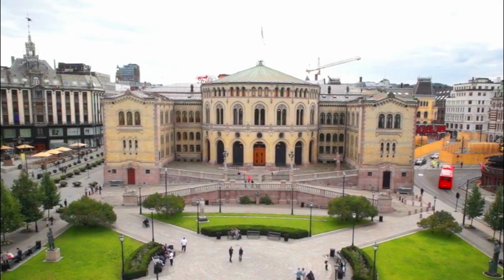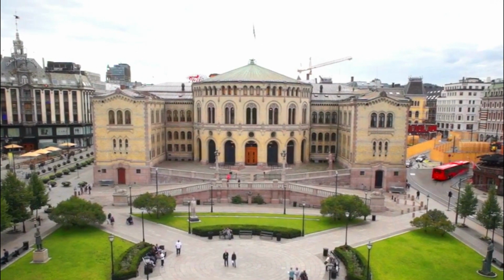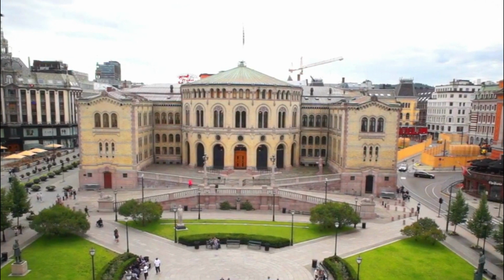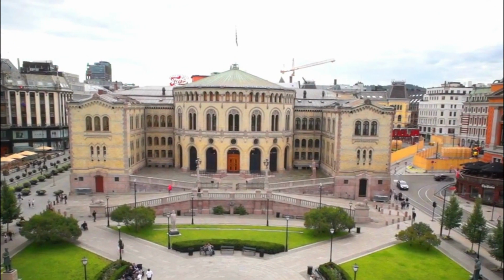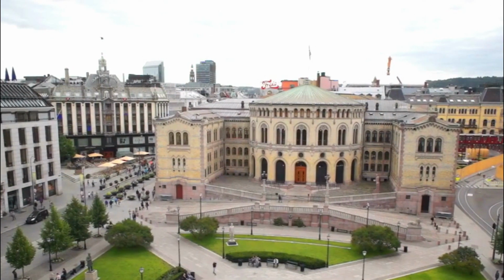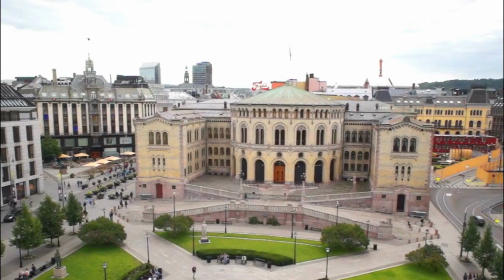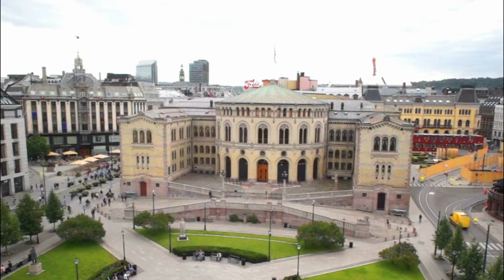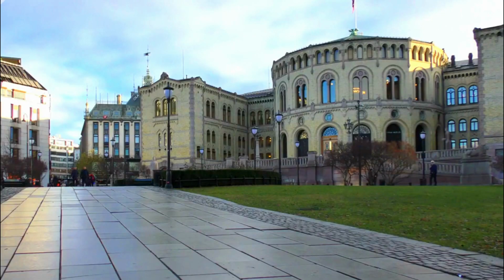Number 7. Explore the Oslo Opera House. Even if you're not catching a performance, the stunning architecture of the Opera House is worth a visit. You can walk on the roof for fantastic views of the city. Number 8. Discover the National Gallery. Admire works by Norwegian and international artists, including paintings by Edvard Munch and other prominent figures.